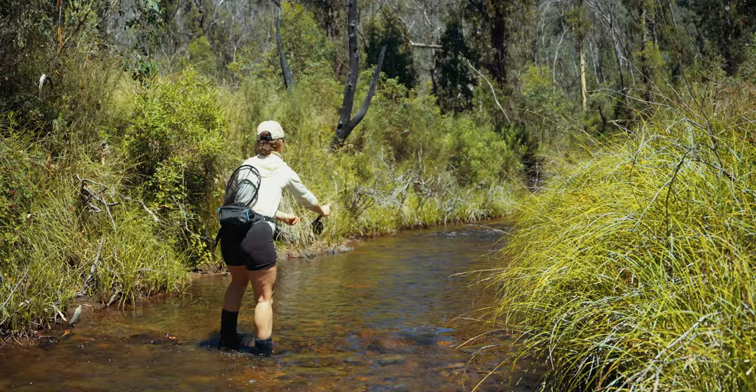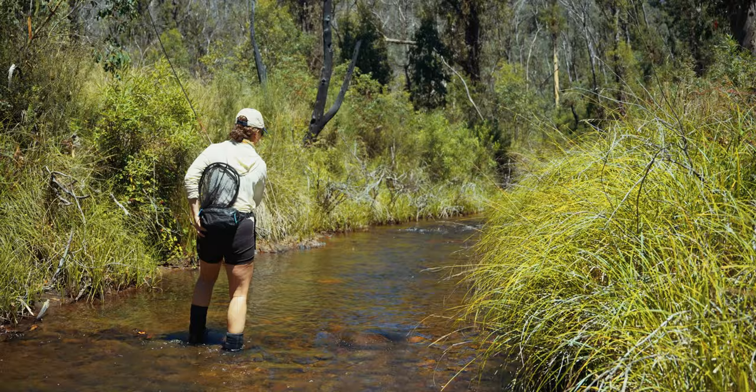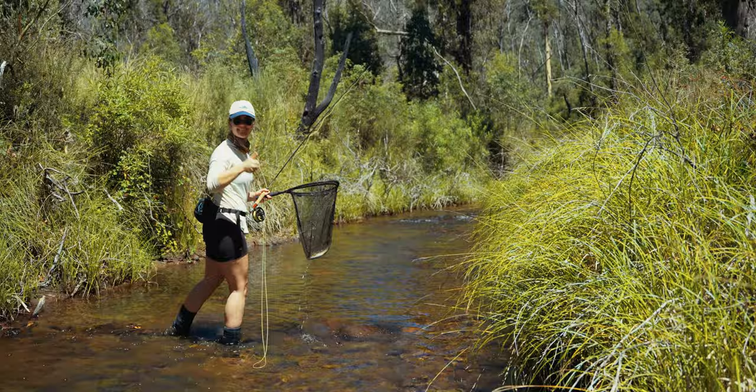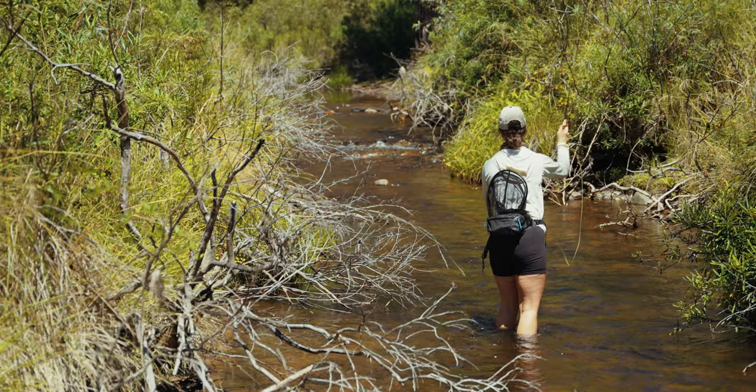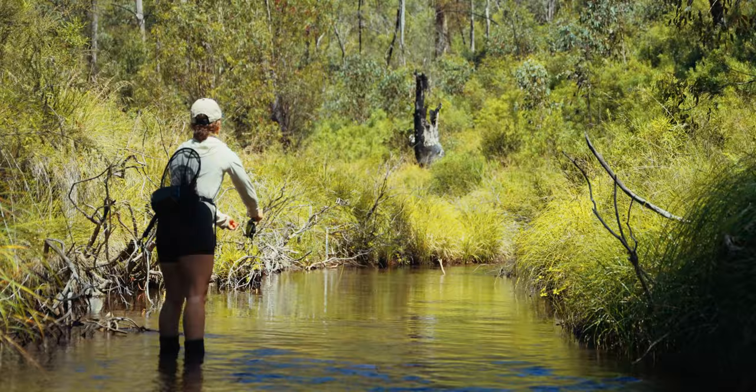Hell yeah. Woo. How good. Another beautiful little rainbow. There are so many of these little guys in the river. Having so much fun. How good is Vickerys Hut? It is well and truly exceeding my expectations.